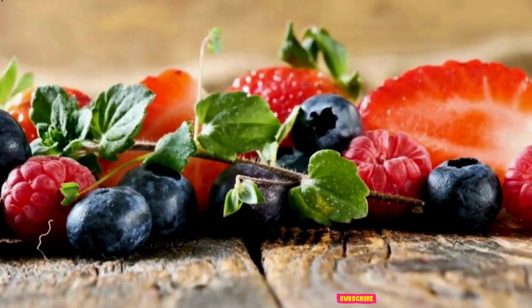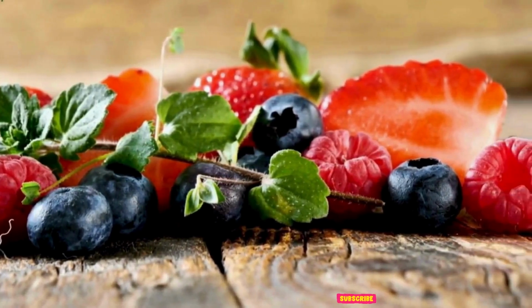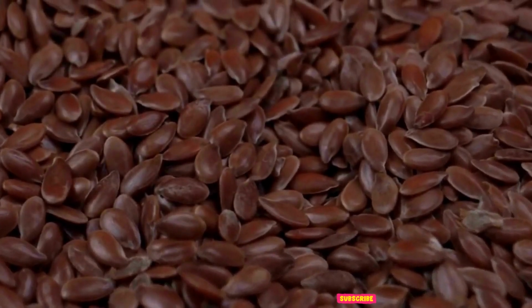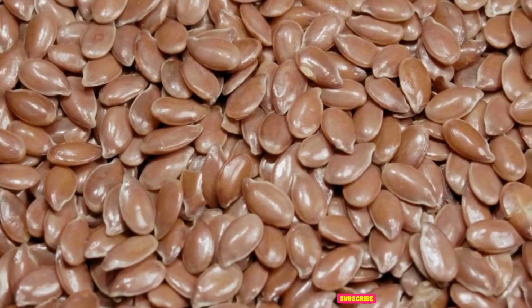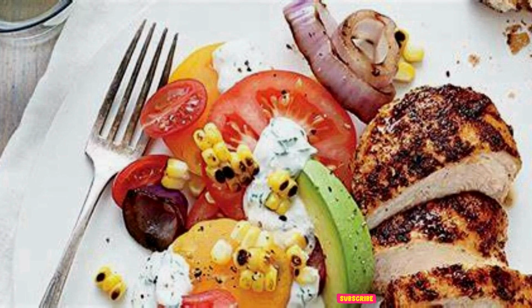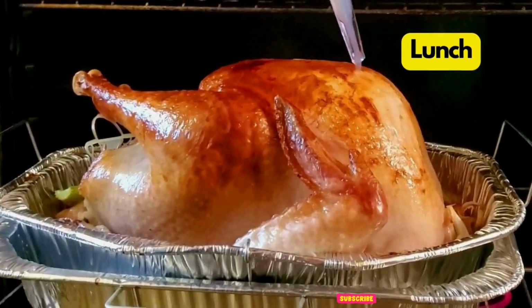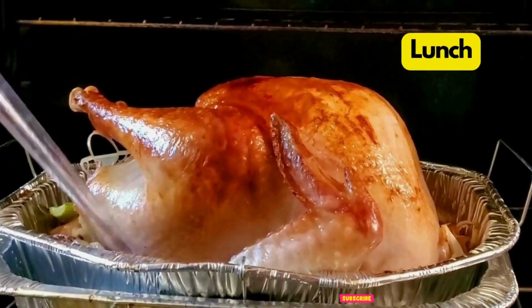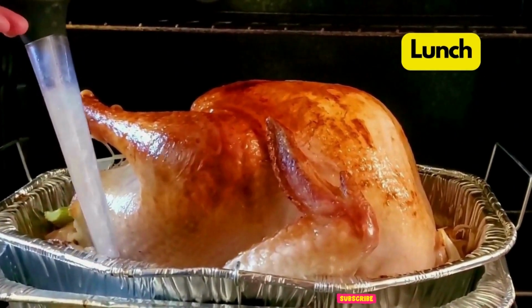Lunch: 3 ounces grilled chicken breast, 1 cup mixed greens, 1/2 cup cherry tomatoes, 1/4 avocado, 2 tablespoons vinaigrette dressing.